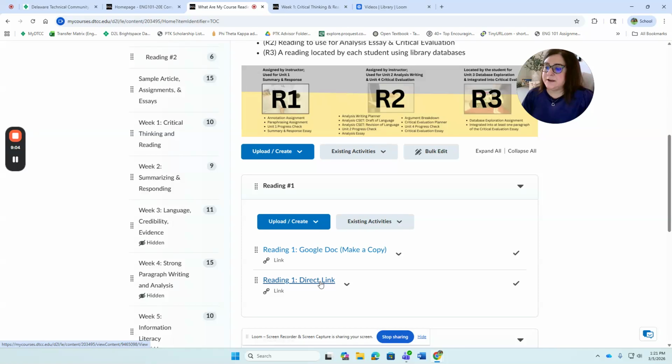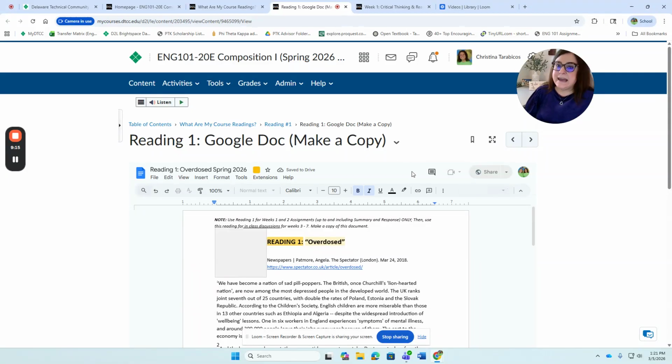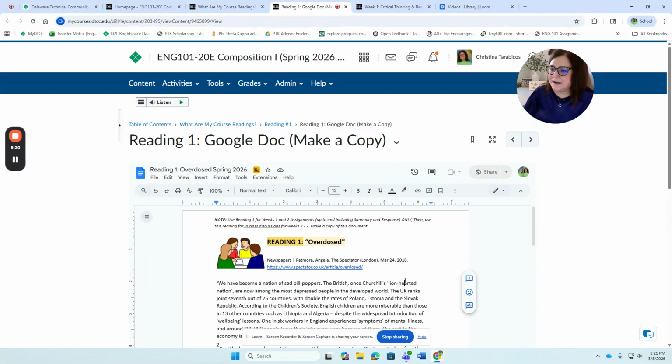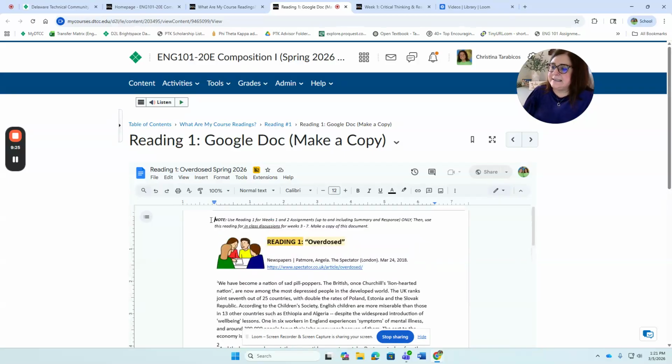So what you'll do, you have a direct link to the reading, and then you have a direct link to your article. You can make a copy of this. It's a Google Doc. And essentially, when you go to make your copy, you're going to have to open it in your browser. But when you go in, what you're going to notice is it actually even tells you when you're going to be using this particular article. We're going to start with this reading number 1, and we're going to go all the way through the first 2 weeks. All of the assignments for the first 2 weeks will be based on this article.